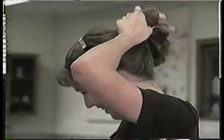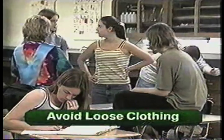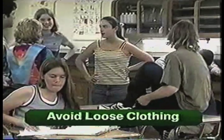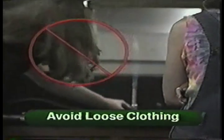Keep loose hair tied back and don't wear any baggy or loose clothing. A good idea for most labs, a must for chemistry. Loose-fitting clothes and dangly hair and apparel may look cool and comfortable in the hallway, but in the lab, where you'll be experimenting with caustic chemicals and flame, these items can be dangerous, even deadly.